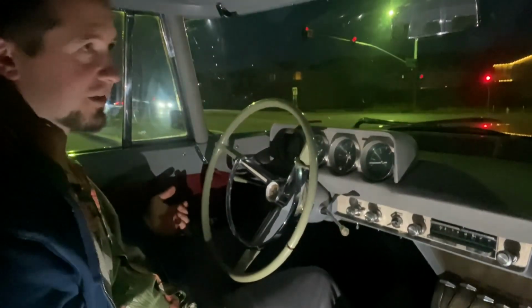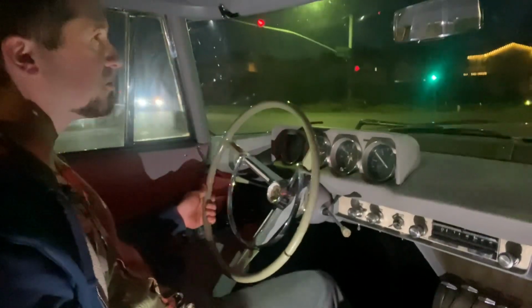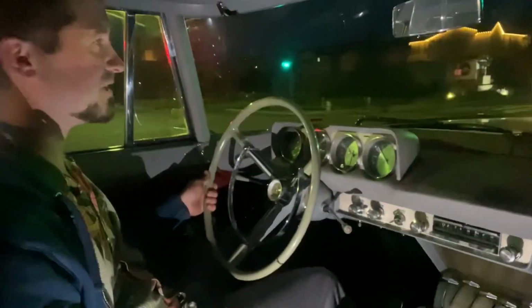She might get called Cruella. I don't know. Maybe she doesn't need a name at all. Continental, Mark II. They give it some pretty good names already, didn't they?